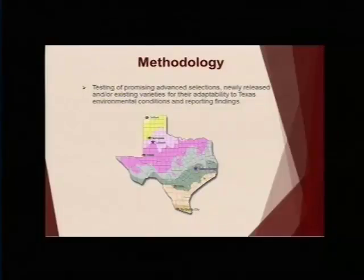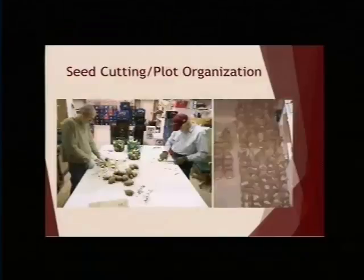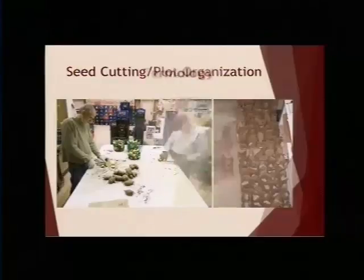This is just cutting for trials. In the U.S., we cut seed, and we like to get 1.5 to 2 ounce seed pieces. They obviously need to have an eye. In Europe, they use single drop small potatoes, but in the U.S., we cut seed. It is a possible way to spread virus, so we have to be careful. And then we line the trials up in our field lab in Lubbock, and they go out to the field.